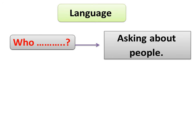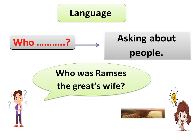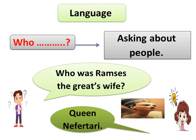Who. We have this example. This boy is asking who was Ramses the Great's wife. Repeat after me. Who was Ramses the Great's wife? This girl will answer the Queen Nefertiti.